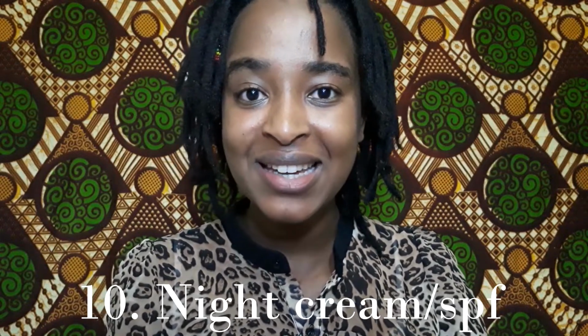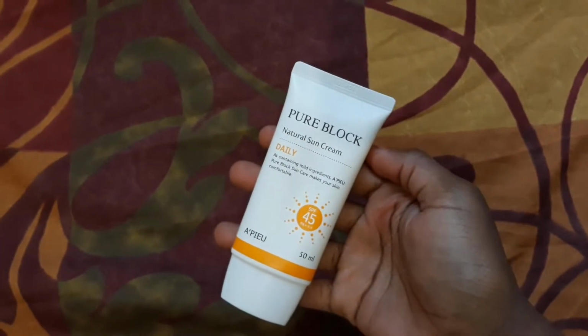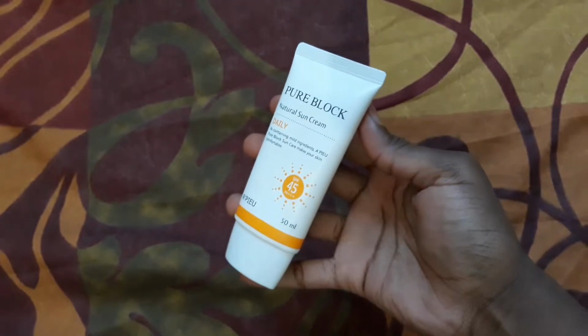Finally, the last step is sunscreen if it's daytime and a night cream if it's nighttime. Would you believe I have never bought sunscreen before? This is my first sunscreen purchase and it's pretty tiny, which has me wondering how long it will really last, because you're supposed to reapply sunscreen every 3 hours, I think. I haven't used mine yet because I don't really see a need to apply sunscreen if I'm not leaving the house, although people do advise you to do so.